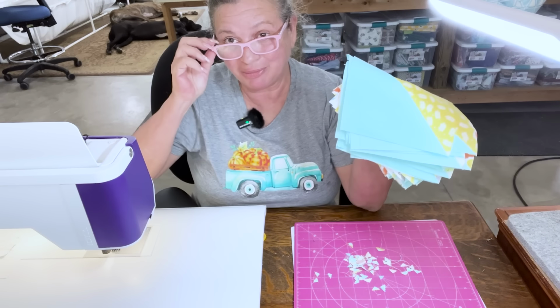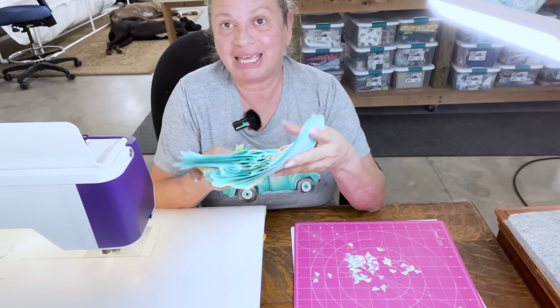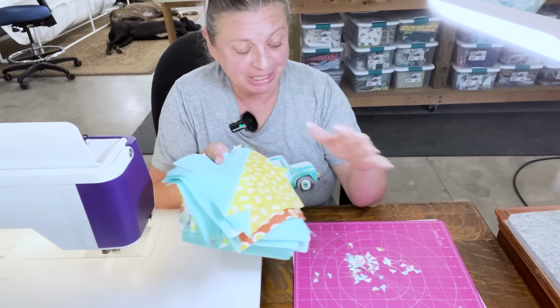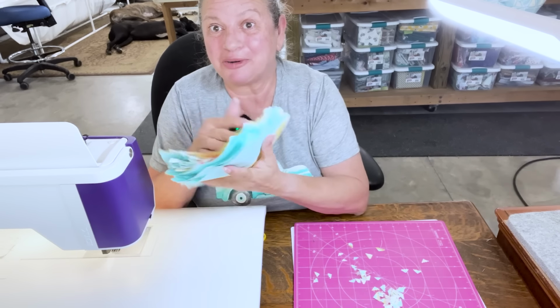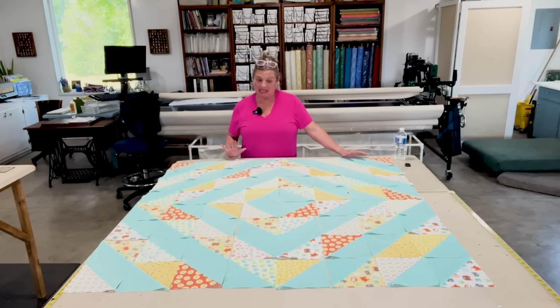Y'all, it took me maybe 5 minutes to do all that sewing and a few minutes to cut them. The thing that took the longest was pressing them carefully and trimming off all the little dog ears. Now let's go over to the table and lay these out in a pretty pattern. So this is the layout I came up with for the baby quilt.